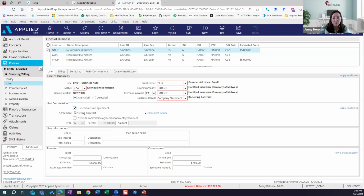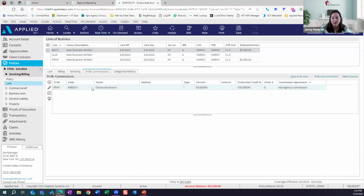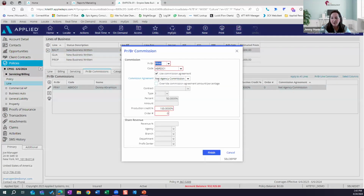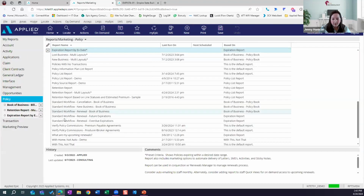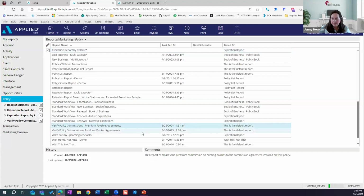What this report will do is look to see if the box is checked, if this is a valid agreement or not, on the policy, and compare so that you can keep that data up to date. Then its twin sister report is the PRBR, and it would be this checkbox here on the producer commission. Here's the premium payable.